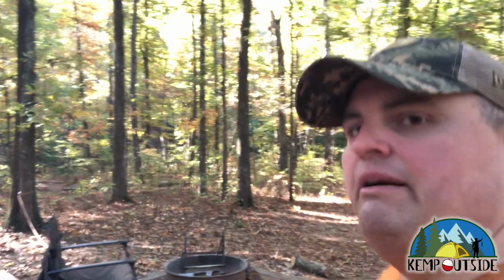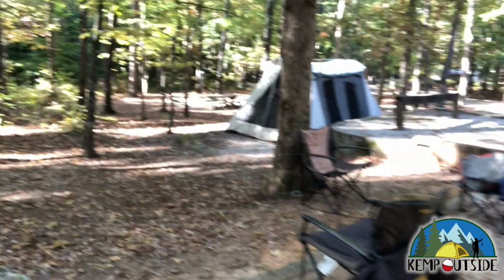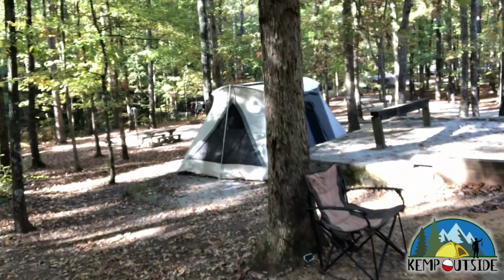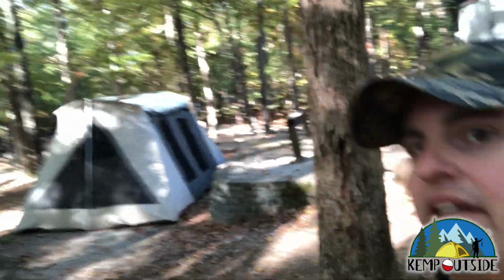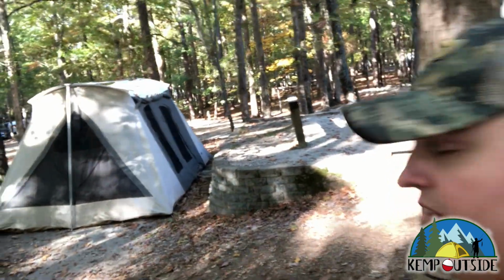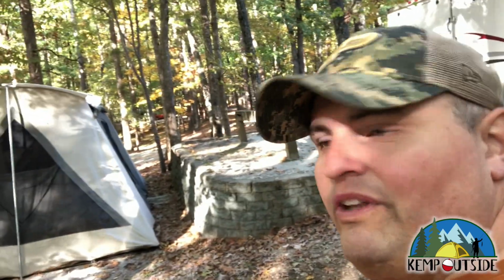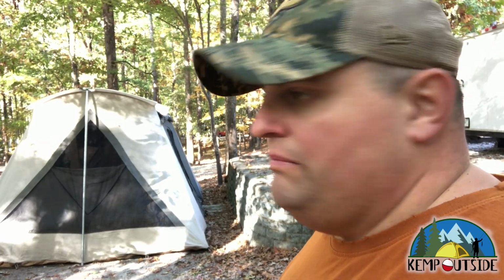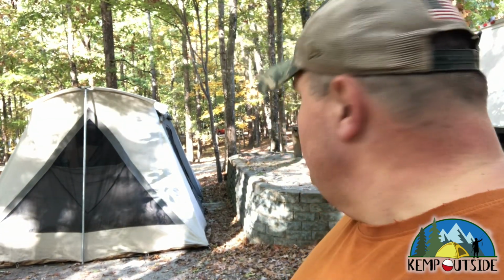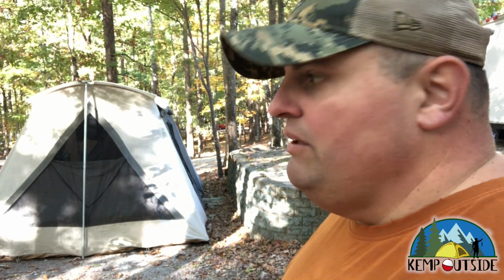As I move the camera a little bit more, you can see there's the fire pit, and then as I come down here, you can see the tent pad. The tent pad behind the parking area doesn't give us a whole lot of room there. Our Kodiak canvas is 10 by 14, so it takes up pretty much all of that tent pad, but we do have enough space to get in there and get in the tent, so it worked out really well.